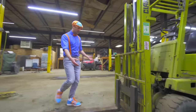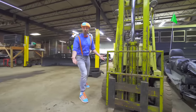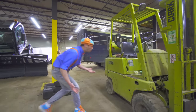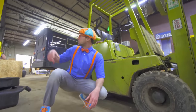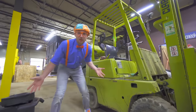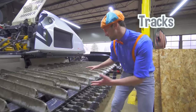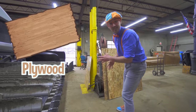Whoa, another machine. Whoa, this is a forklift. It uses the forks on the front right there to lift up giant pallets of stuff. Wow, what a cool machine. All right, okay, now let's show you the groomer and the engine of the groomer. Yeah, where it gets all of its power from. Come on. Remember me talking about the tracks? Yeah, they're really slippery. So what I'm gonna do is put some plywood on there so you and I can stand on it safely.